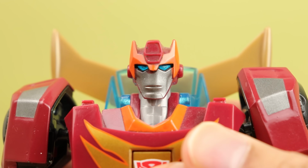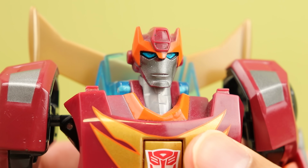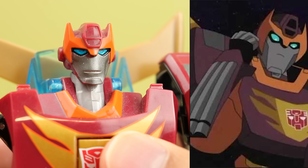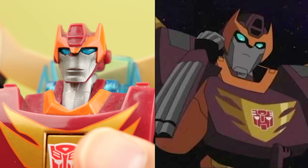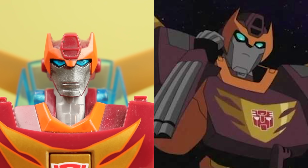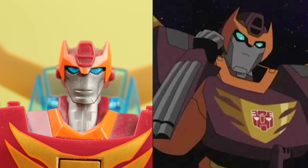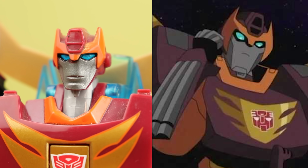Head sculpt is nice, though something about it to me feels a tiny bit off from what we see in the show. It's so minor that I can't really tell you what's actually off, but looking at screenshots of the show and the face next to each other, it feels a bit too round. I don't know. It's still a very nice head sculpt. There's just like a small minute thing that feels very off about it.